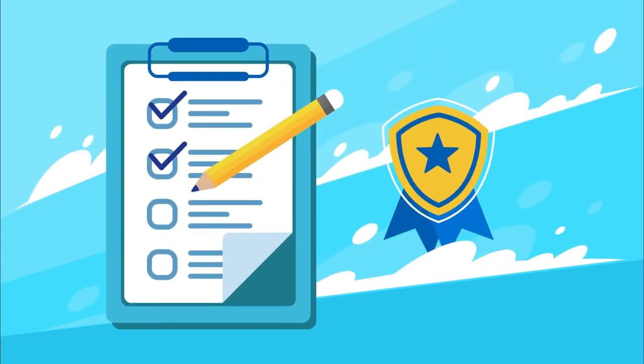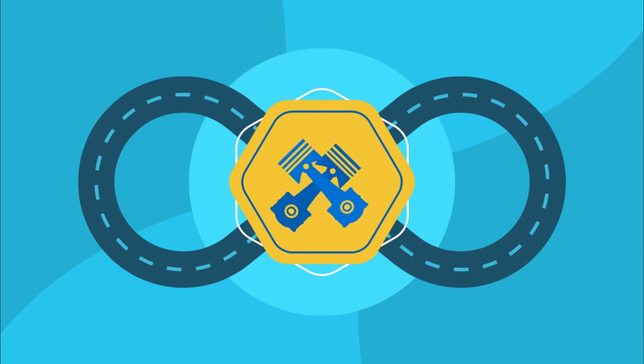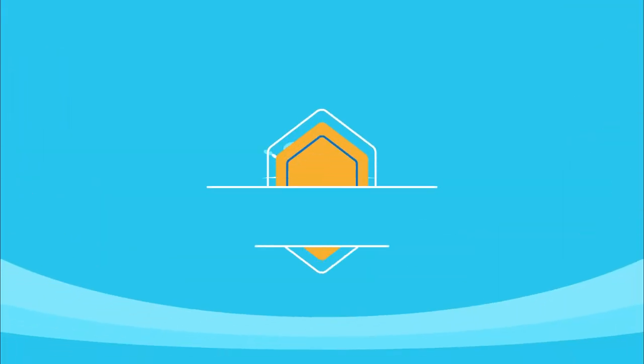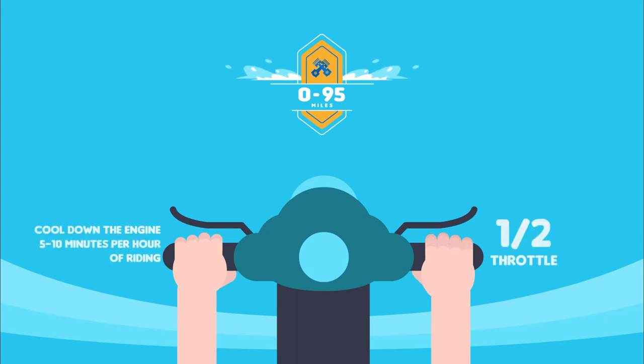First, let's talk about breaking in your engine. Proper engine break-in is critical to the longevity of the scooter's engine. Please grab your owner's manual and turn to page 29. From 0 to 95 miles, avoid cruising at a constant speed, avoid applying more than half throttle, and cool down the engine 5 to 10 minutes per hour of riding.